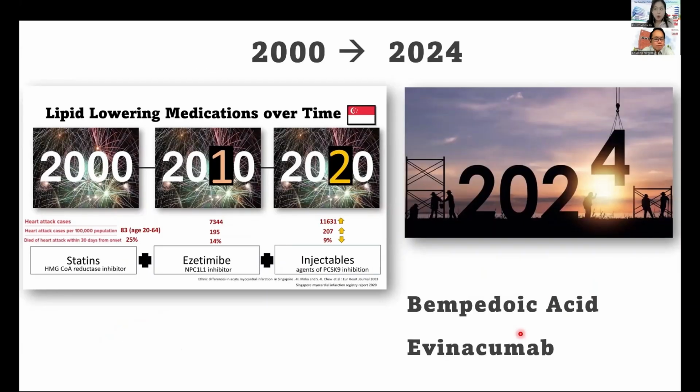So 2024, which means 2025 is coming. What is on the horizon? Actually, in other countries, and not in Singapore, there are two new agents that can lower lipids. So it's bempedoic acid, a tablet a day, and this one does not cause muscle pain. It works in the liver also, but it doesn't cause muscle pain, unlike statin. Evinacumab is an intravenous, very expensive medicine, but it's available in some countries where they can lower very high LDL for people who have this genetic condition called familial hypercholesterolemia, lifelong high LDL. And the good news is this helps, in addition to all the ones I have mentioned, to lower the LDL further.